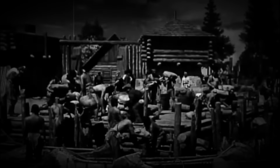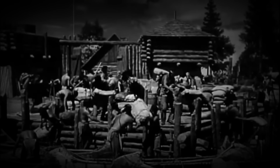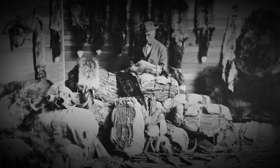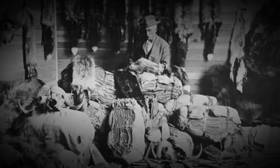But the economics also created exploitation. Native American tribes often traded raw hides for manufactured goods at unfavorable rates. The processing knowledge that added most of the value remained with the traders and processors.